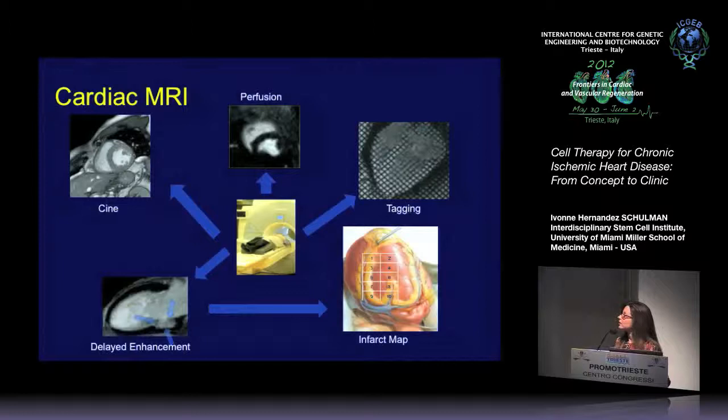And as Dr. Recchia discussed, the cardiac MRI is very useful not only for function and chamber size, but also to assess perfusion, to assess through delayed enhancement the infarct size, and also for tagging and for the infarct map. We are able to do the tagging and make a map so the surgeons know exactly where they're going to inject the stem cells, either surgically, as in this trial, or transendocardially, as I'll show you in the next trials.